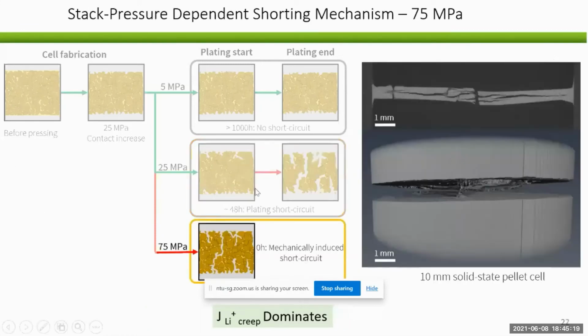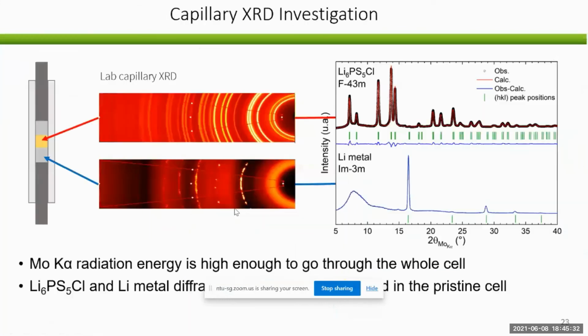And then when you apply a pressure of 75 megapascal, you need not apply current. The whole cell breaks. You can see how the electrolyte breaks down, the lithium penetrates, and the short circuit happens. So the pressure is extremely important for cell cycling.